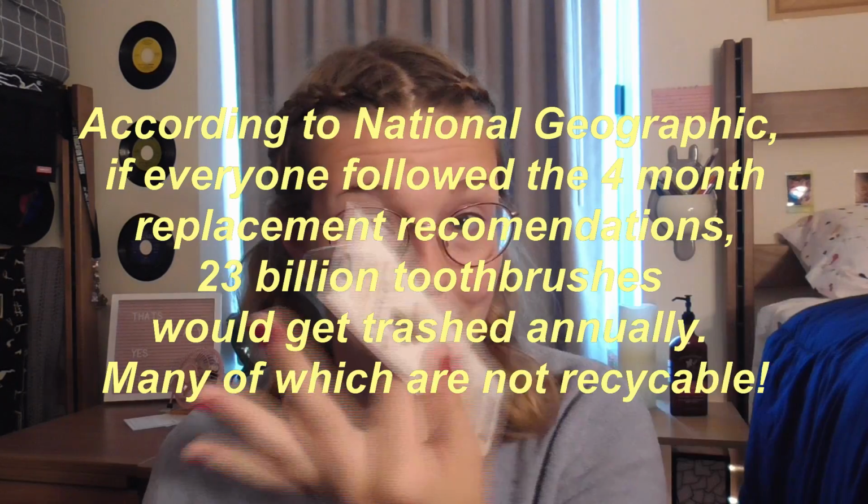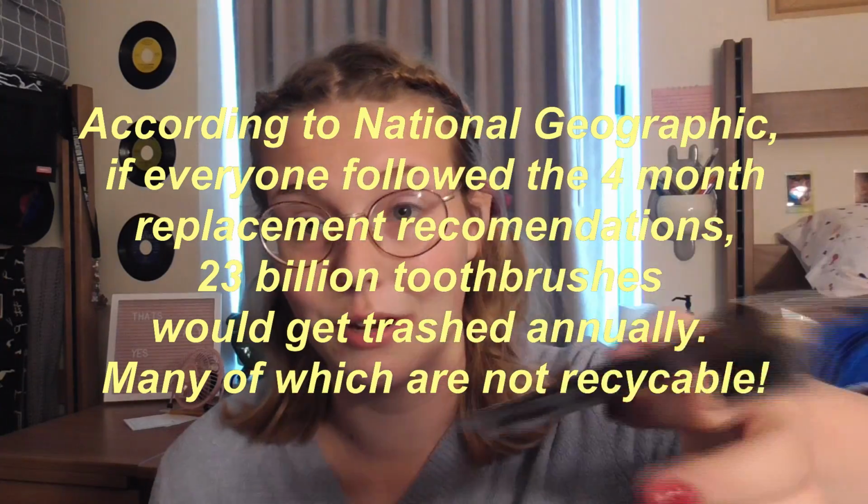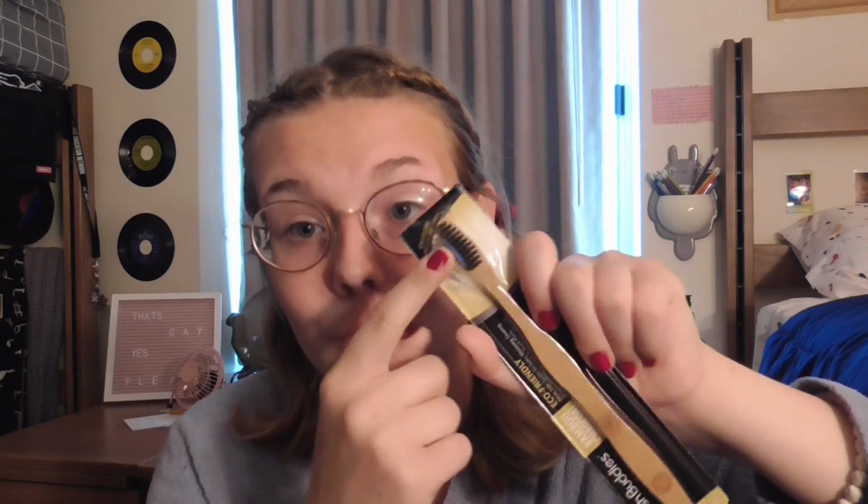There are so many toothbrushes in our oceans and landfills right now, that's actually insane. I'll probably put the actual number up on the screen if I can find anything of what I'm saying right now. But toothbrushes are a bigger problem than anyone's talking about. These are brushes that are decomposable, and I really like the bristles a lot more. They're a lot softer. That, and then I've heard of these toothpaste pellets. I just haven't gotten any.